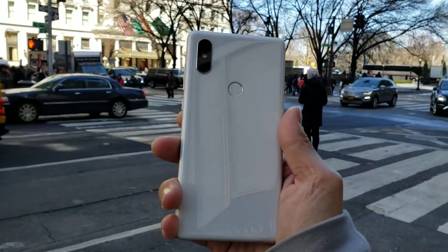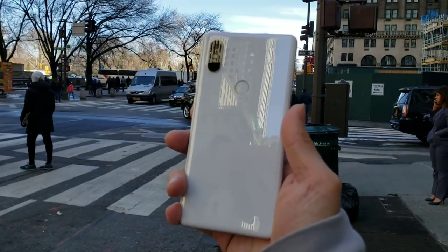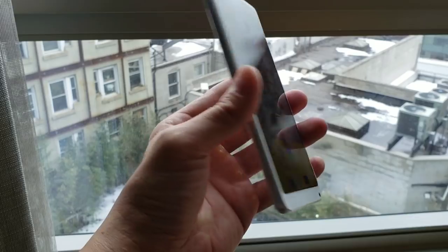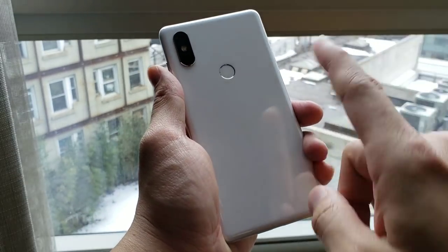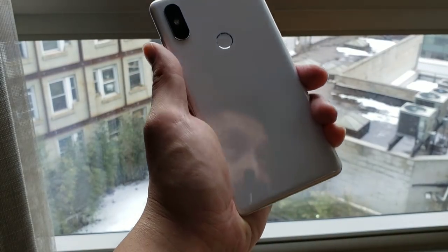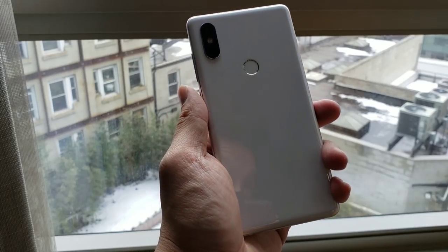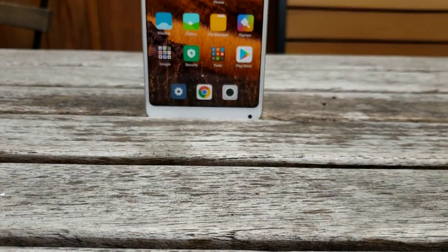Other than that, you're not going to see much difference between this and the Mi Mix 2. It's almost the exact same hardware. It feels exactly the same. The phone still has a ceramic back. Oh, but Xiaomi also gave this phone wireless charging. So the Mi Mix 2S supports wireless charging. That's impressive considering the new Huawei phone that I'm about to show you in a couple of hours doesn't support wireless charging.